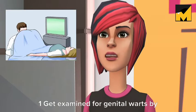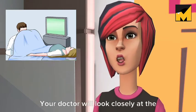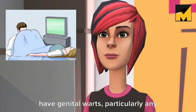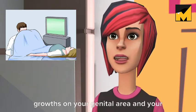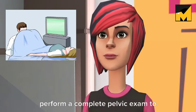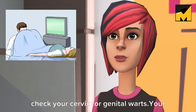1. Get examined for genital warts by your doctor. Your doctor will look closely at the growths on your body to confirm you have genital warts, particularly any growths on your genital area and your rectum. For women, your doctor may perform a complete pelvic exam to check your cervix for genital warts.